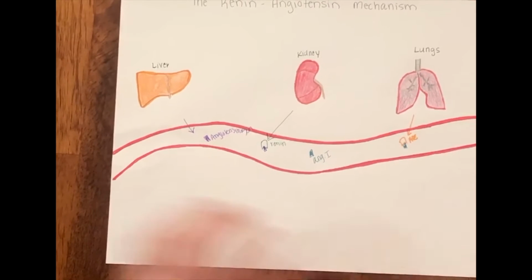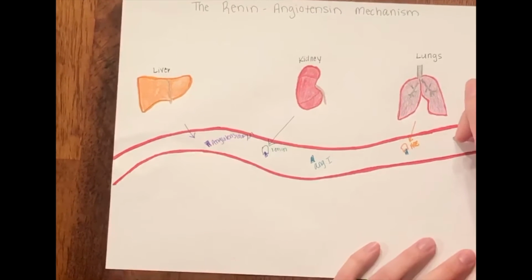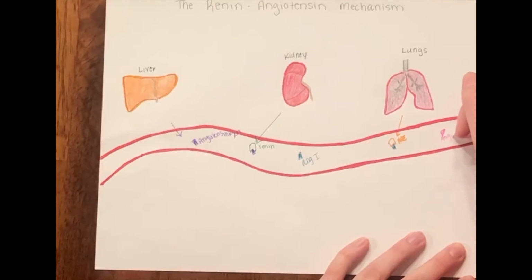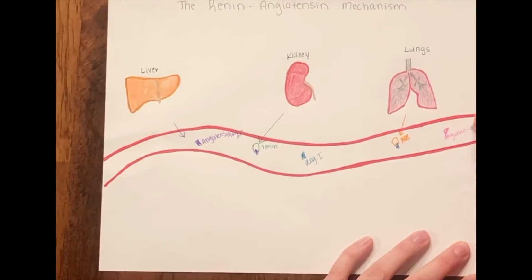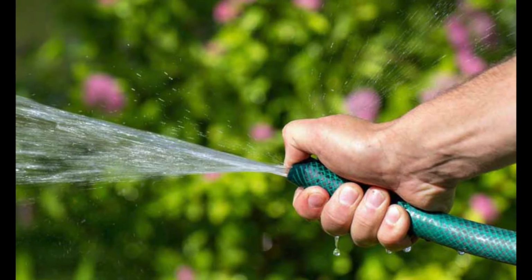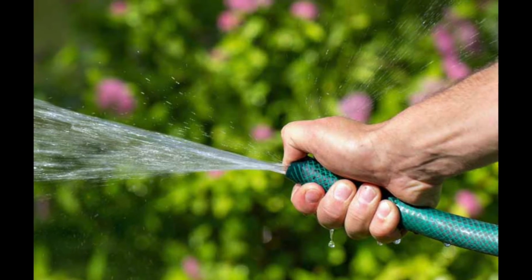Angiotensin 2 will now travel throughout the bloodstream, and since it's active, it will do its job by causing vasoconstriction. And vasoconstriction is just the narrowing of the opening to the blood vessel. Think of this like a water hose. If you place your thumb over the opening of a water hose, it will cause the water to come out at a much higher pressure.